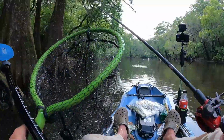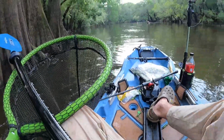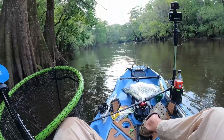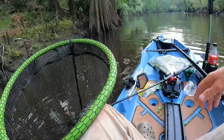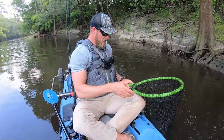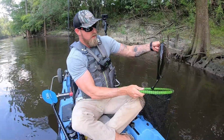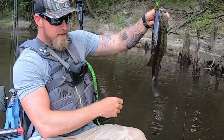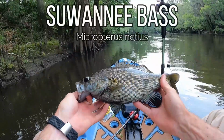There we go. That's what I'm looking for right there. That's what I'm looking for, baby. Put this anchor down. Deep right there. Guys, I just caught a chunk. This is exactly what I'm looking for right there. South Georgia Suwannee bass, baby. This is what we came after.